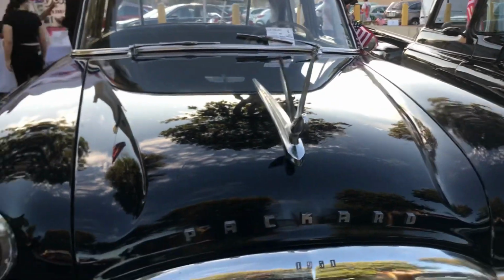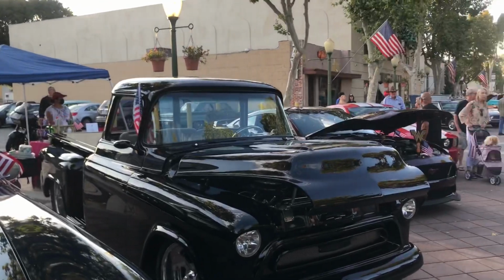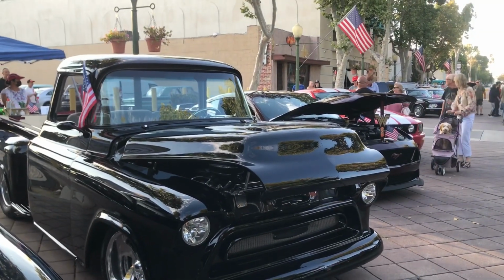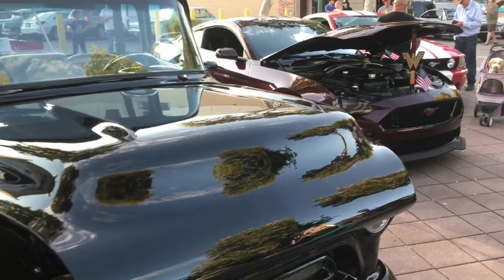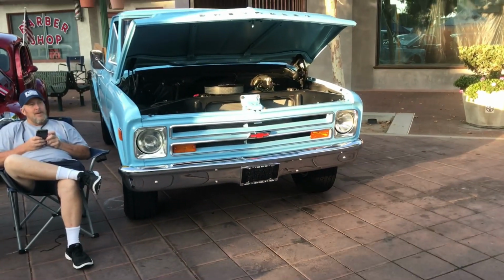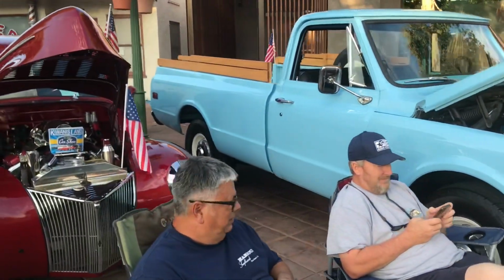And there we go. Here's Patty the Packard. Oh, very nice. And of course, we got Dan's truck here. Glad they showed up. I wonder where they're hanging out at. And of course, we got Sandra's Wonder Woman Mustang here. You see it over there? Oh, brick house. There's a '68. C10 or C20. I think it's a C20. Very nice. Here's Ed's car.